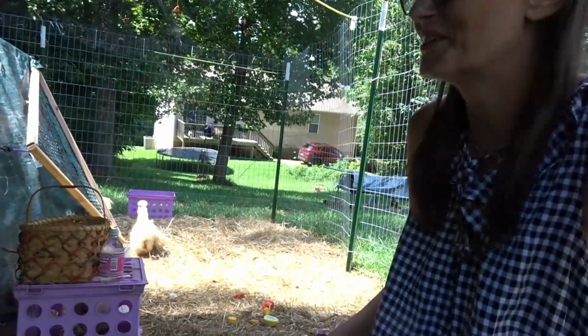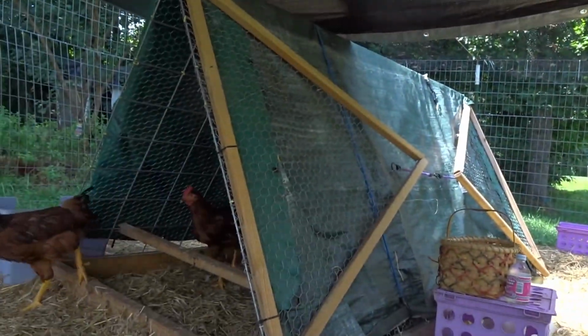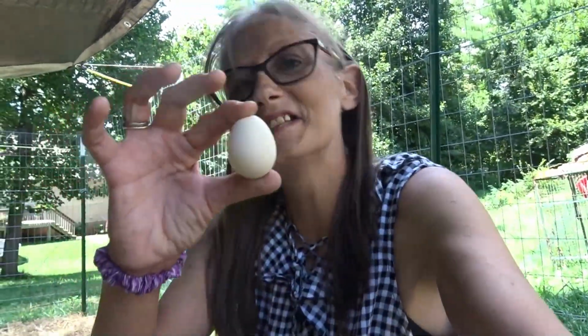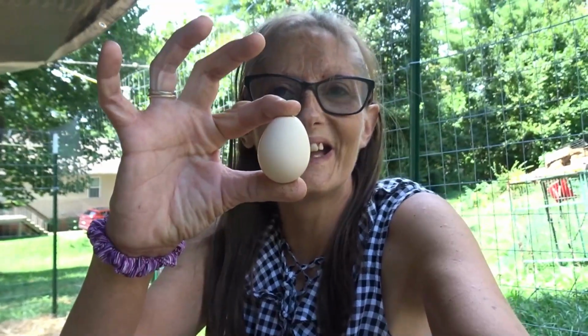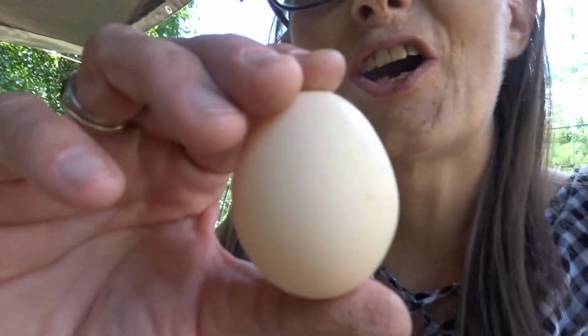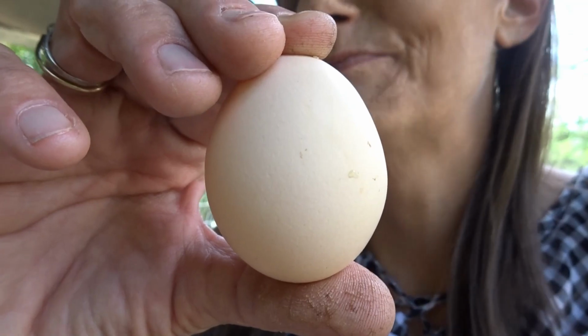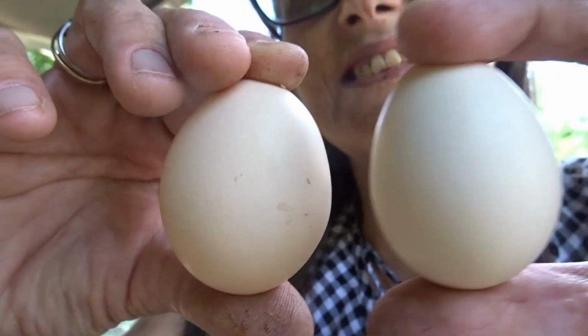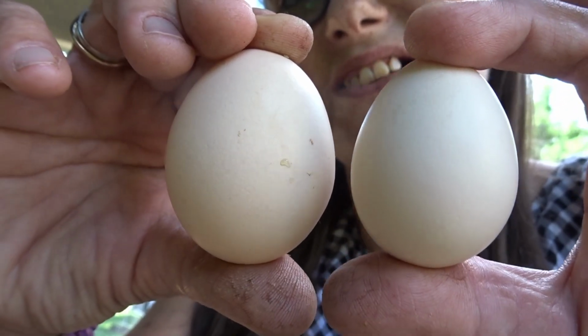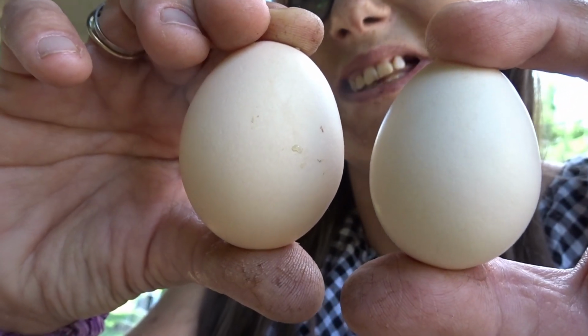There the silkies go around the coop. The reds are coming out. So this, there goes Mutant. This is Mutant's tiny egg. Isn't that precious? So this is her first egg. And then this is her mama's egg, Gladys. And this is her first egg, Mutant, and she laid a tinier egg. It's not much bigger than a quail egg. So cute.